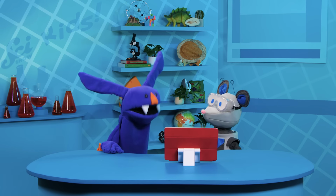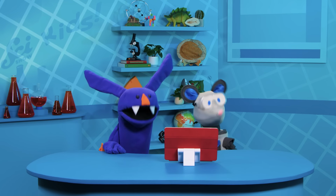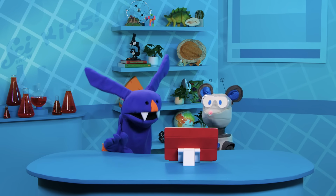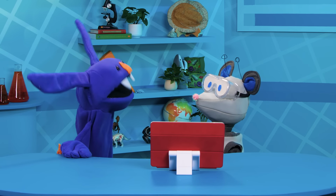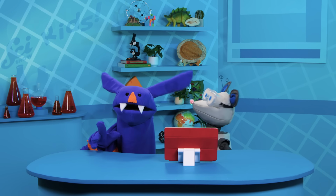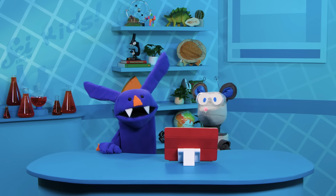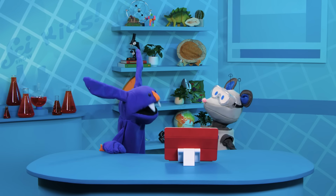There, Squeaks. What are you working on? Oh, I see. You're looking up all the things you can think of that can fly. Airplanes, helicopters. Wow, there sure are a lot of them. Great question. Squeaks wants to know just how all these things can stay up in the air. Well, let's start with the first thing on your list.